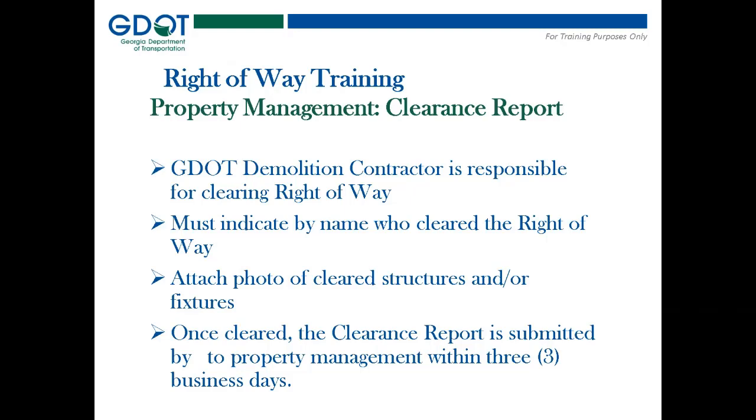Once the property has been removed and you are preparing the PM7 form, which is the notice of clearance, you attach a photo of any cleared structures and or areas. And once the property has been cleared, the clearance report, again, the PM7, is submitted by the agent to property management within 3 business days.